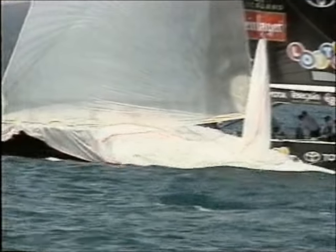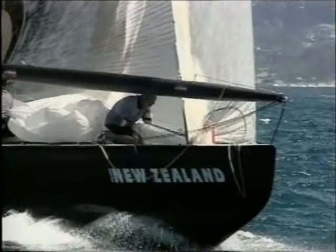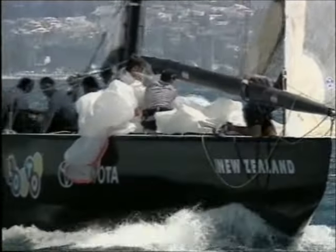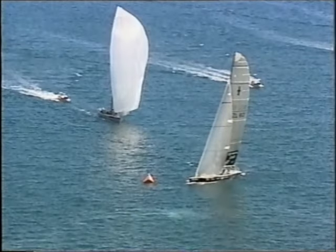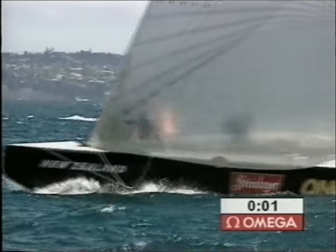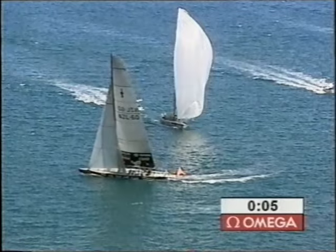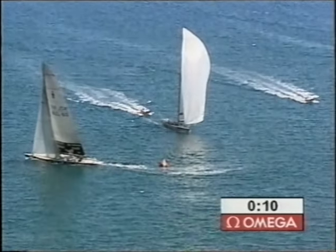Dean Phipps, Joey Allen, Matthew Mason, Barry Mackay, Robbie Naismith, Simon Daubney. It's Dean Phipps on the bow, Joey Allen just behind him. Mark two, race one, America's Cup 30. That's the voice of Simon Daubney.